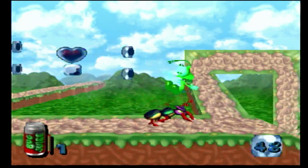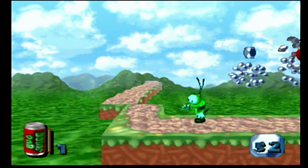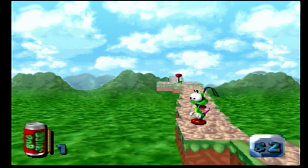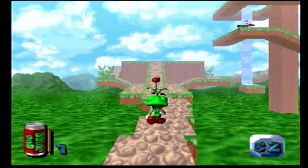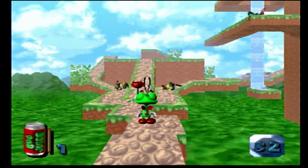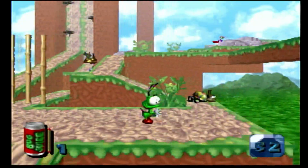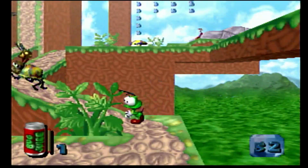Now, I know Mario 64 definitely would have cleaned this game's clock, and it might just be because this was the very first Sega Saturn game I played, picking it up in the bargain bin alongside my Sega Saturn for like $3, but I completely fell in love with the system, and it all started with this game.